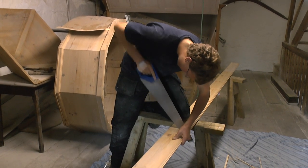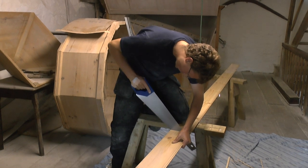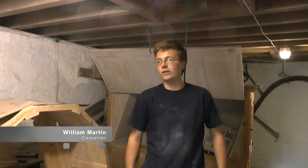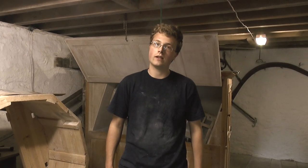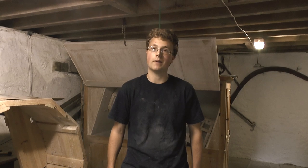So I spoke to William Martin, a local carpenter who's been working with Mike for the last 7 years. Right, so I do the maintenance here in the mill, and today I'm working on the flour grader behind me to try and make that more user-friendly. You have to go round and lubricate all the bearings, especially the outside bearing by the water wheel, because the water runs over that bearing.